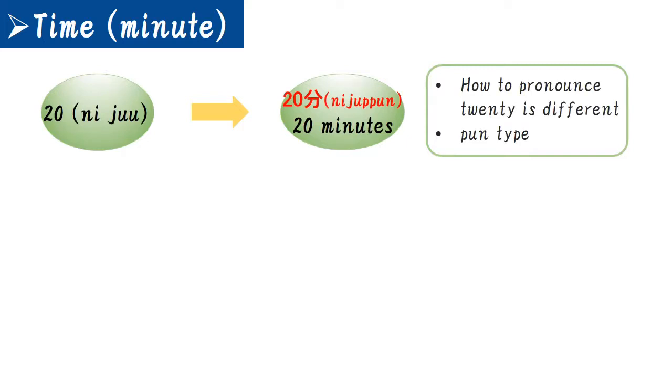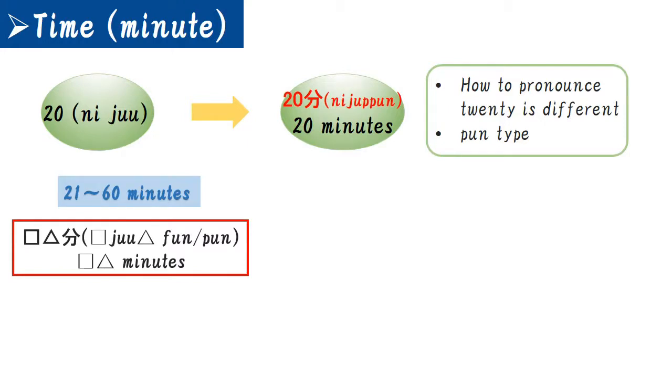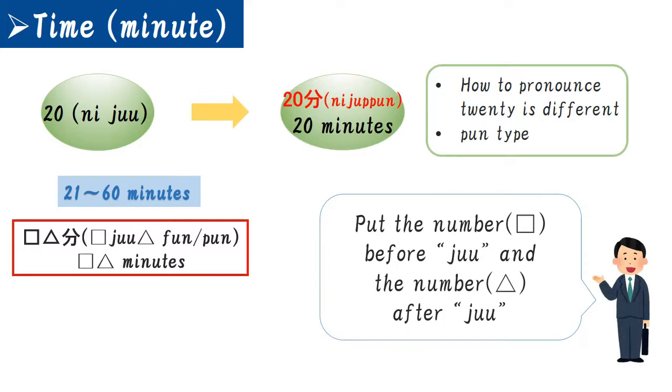There is also something like a rule from 21 to 60 minutes. It's more complicated than previous one. Look at the inside of the red frame. From 21 to 60 minutes is square number, 10, triangle number, 分 or 分. You need to add square number before 10, and triangle number after 10. And of course, which to read 分 or 分 depends on triangle number. I know it's complicated, so let's check example to understand clearly.